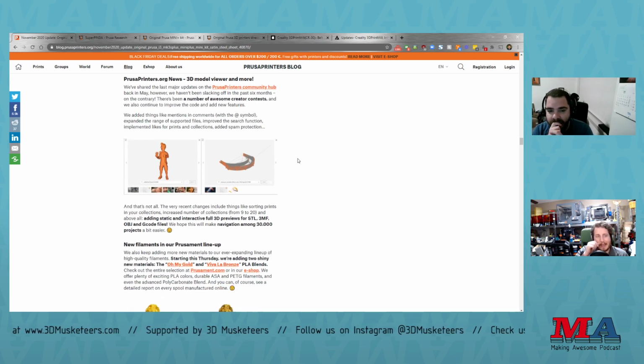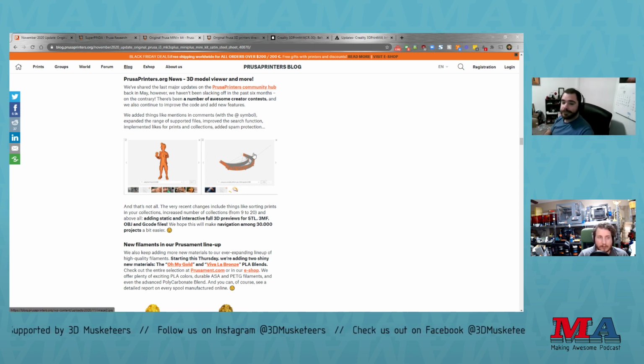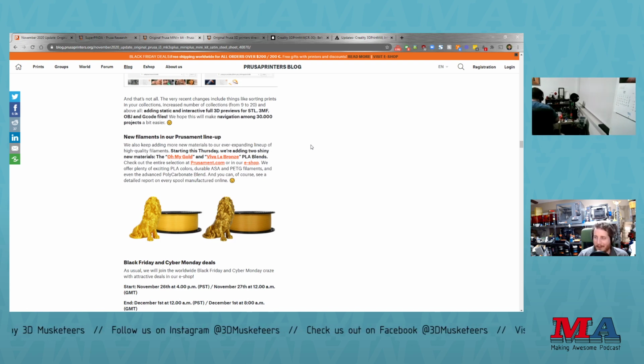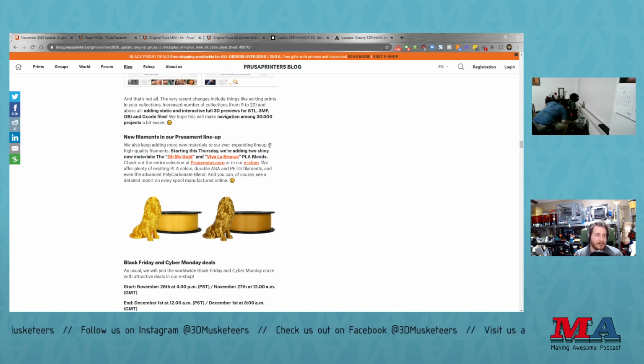Right, right. So Prusa Printers got a big update as well. So Prusa Printers is Prusa's answer to Thingiverse being a hot, steaming pile of garbage. Thingiverse is garbage. It is owned by Stratasys, which is also garbage. You should not use them. You should go to prusaprinters.org if you are looking for models. But now they have a 3D model viewer, which is great. And they've also done an uploader right from Thingiverse. So if you have a Thingiverse profile, you can upload all your stuff right into Prusa printers.